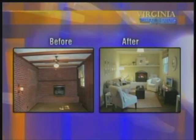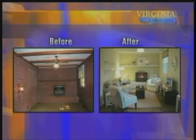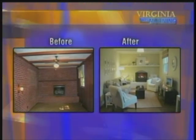How difficult was it to paint the paneling? You know, it wasn't that hard. We used oil-based primer. We always recommend that. Just with wood, it can seep through water-based. So oil-based primer and then 2 coats of latex paint.